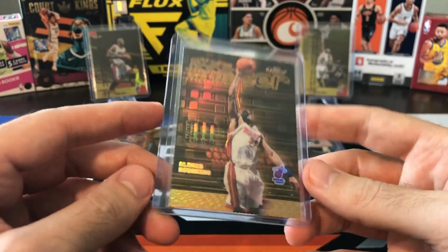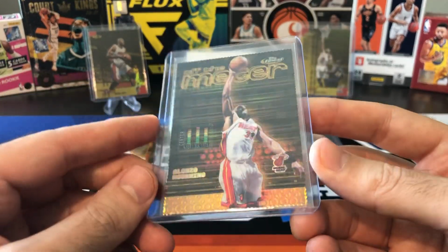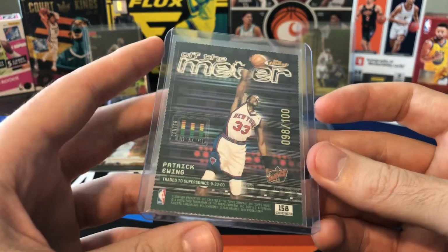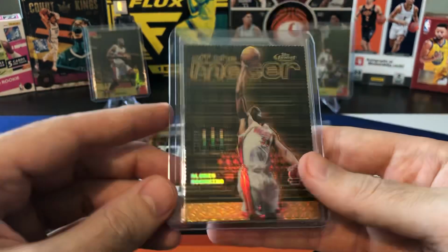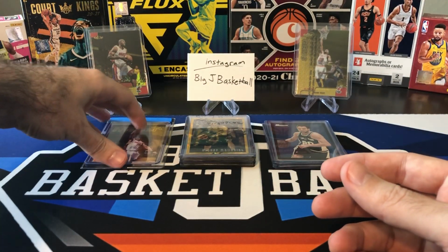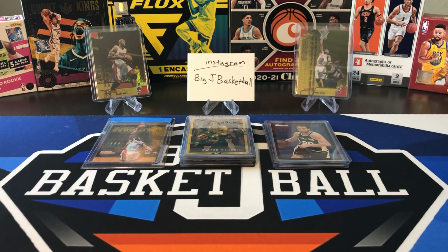And as a Mourning collector, I like that they put him on the front with the gold refractor shine and Ewing's on the back without any refractor. They should have made a gold refractor on both sides. I'm not sure why they didn't do that for a double-sided card, but at least I got my guy on the front with the gold.